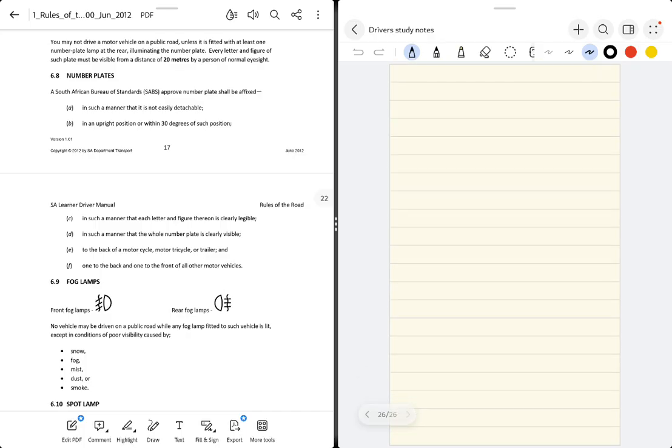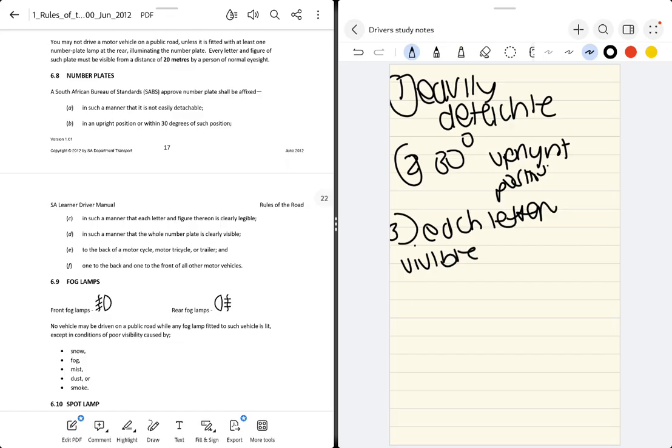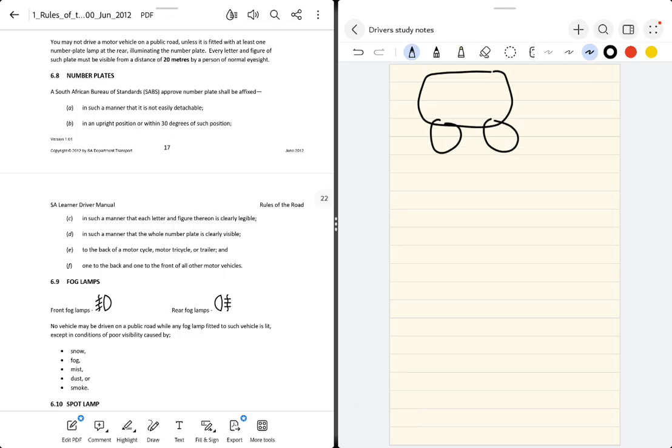Okay, so it says that a number plate must not be easily detachable. It must be in an upright position, and each letter needs to be visible. Yeah, the whole number plate needs to be clear. And then for a normal motor vehicle, there should be one here and one there.